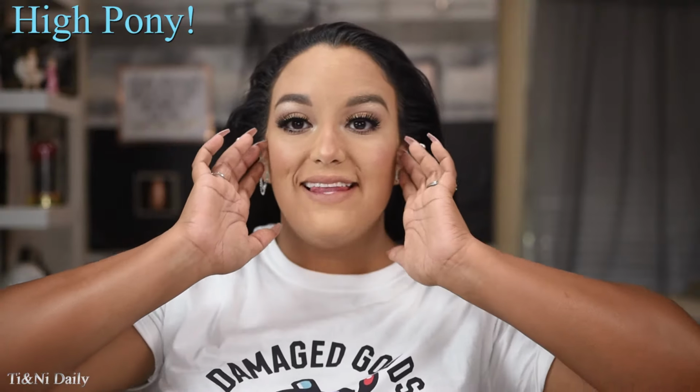Alright, gorgeouses, so our last one is going to be my ponytail. Now, I like my ponies pretty high. I kind of like to go for that sock hop 1950s style. Then I want to go ahead and tighten my hair with a hair pretty. It looks so pretty. I love it so much.